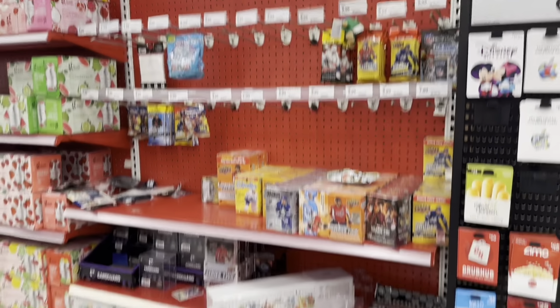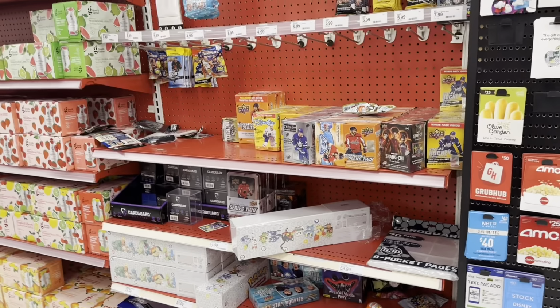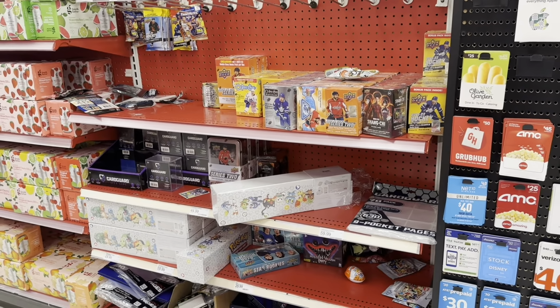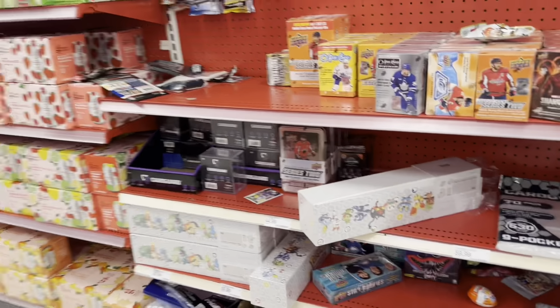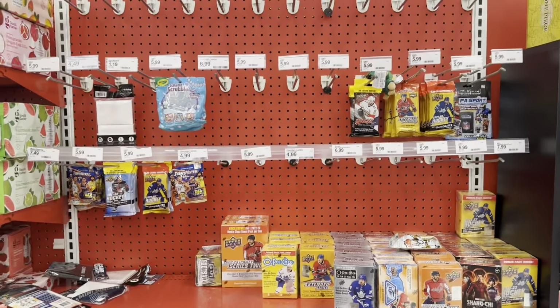And it's hot outside, so we finally have some AC, finally. But we're gonna go straight to the card section, and we're gonna see exactly what they got. Sheesh. I mean, I'm not gonna lie, the closest Target that's to where I live at is always the worst. They never have anything. It's always empty. It's always looking messed up like this.